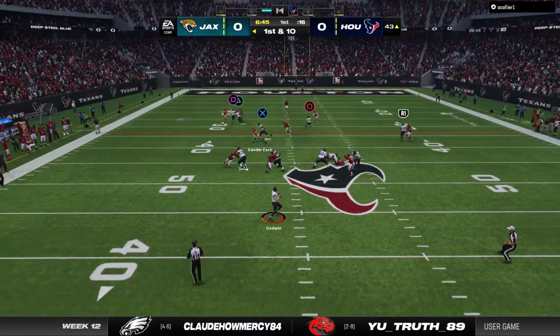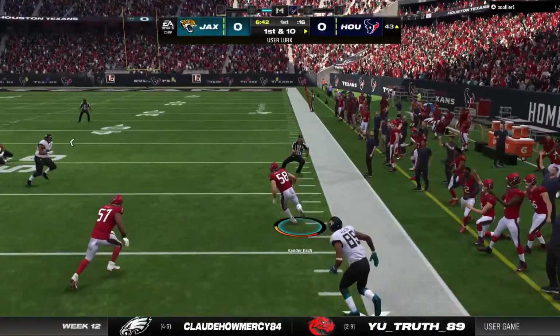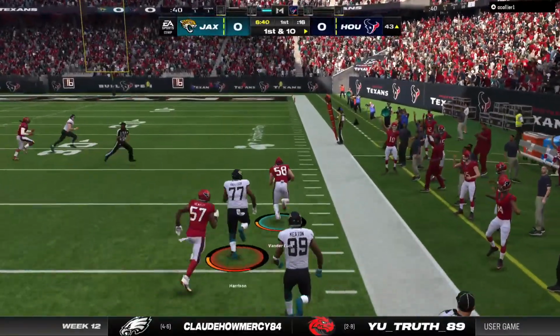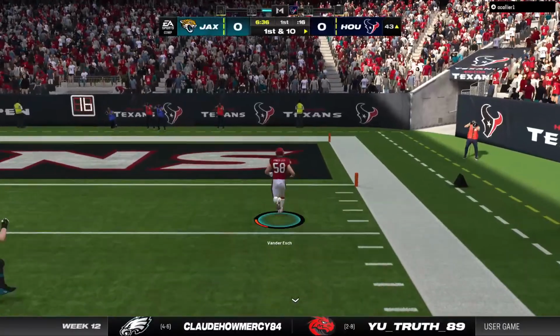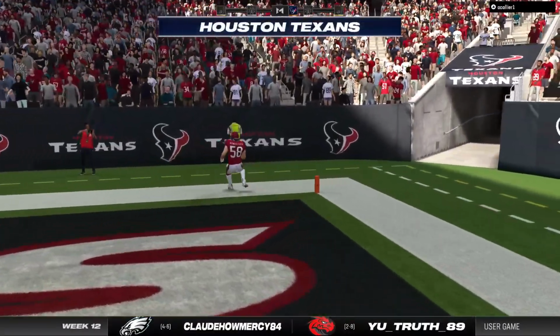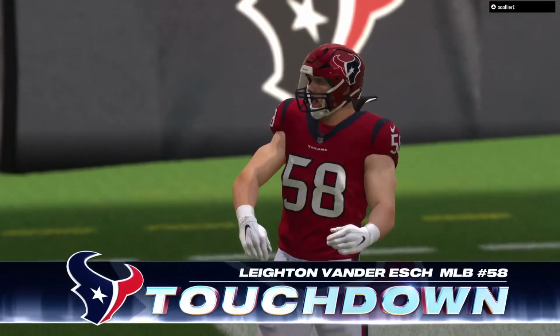Operating from the gun, Godwin. Oh, he tries to force it in, and it's intercepted. Picked up by Leighton Vander Esch. The 20. And they will score. Pick 6 for the Texans.